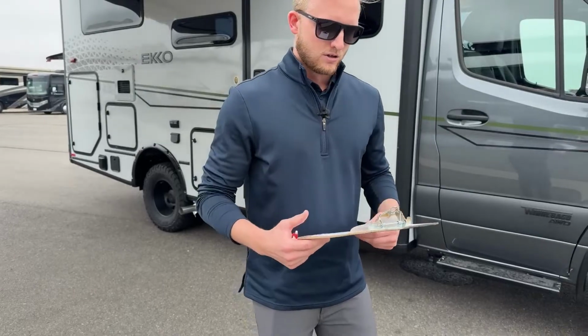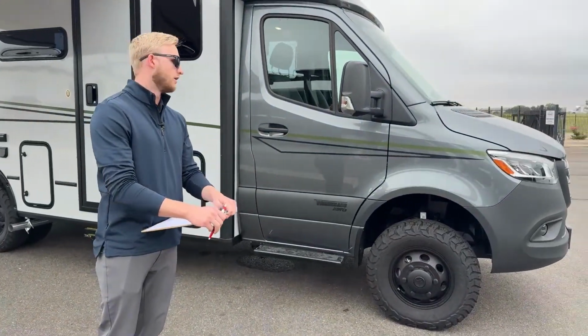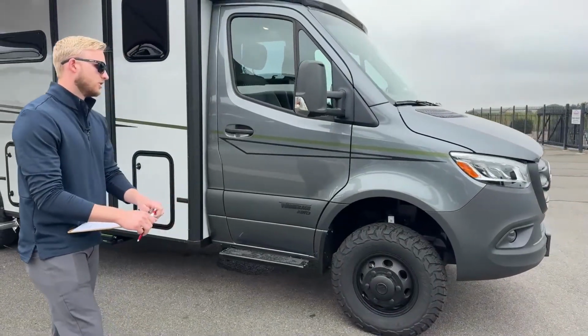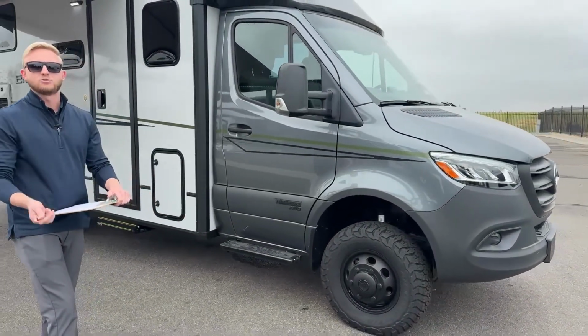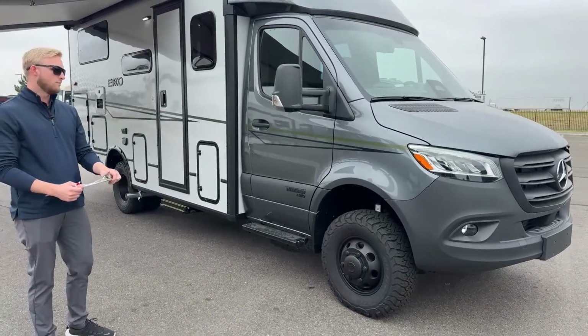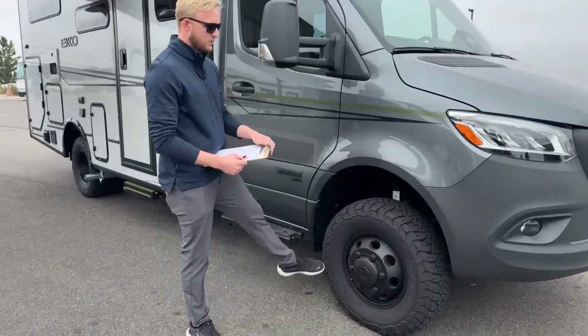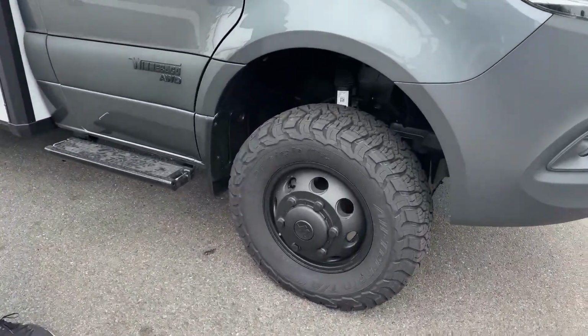All right. So first off, this is a 2026, so this is a brand new one. A lot of questions are going to be, well, what's the difference between the 25 and the 26? Truthfully, not too much, but one major upgrade they did make was all the 2026s now have BF Goodrich KO3 tires.